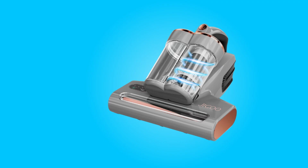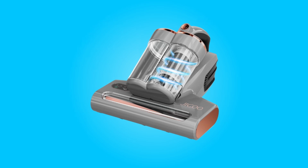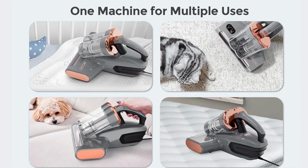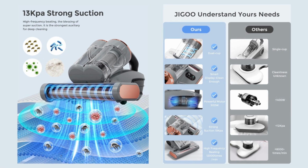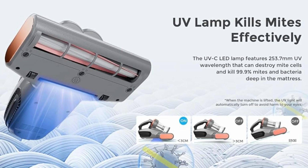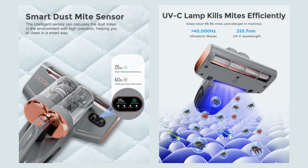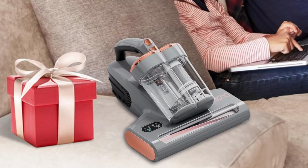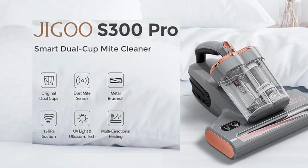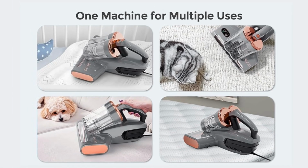Conclusion. The JIGOO Bed Vacuum Cleaner sets a new standard in home cleaning technology. Its exceptional performance, smart features, and user-friendly design make it an indispensable tool for maintaining cleanliness and promoting a healthier living environment. With its powerful suction, advanced filtration system, and reliable warranty, it offers peace of mind and superior results with every use. Whether tackling dust, allergens, or pet hair, this vacuum cleaner delivers exceptional performance and convenience. Upgrade your cleaning routine with this vacuum cleaner and experience the difference it makes in your home.